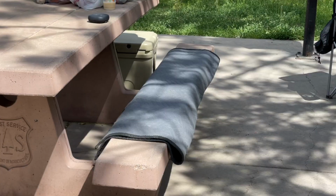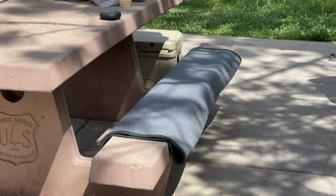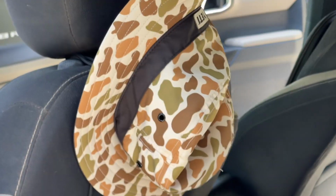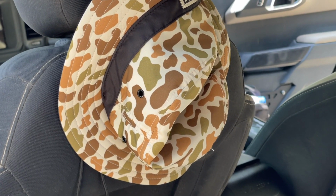You can get these from Harbor Freight. Super nice to have when you're out on a trail. You just throw it on the ground if it's dirty, if you need to get up underneath your Bronco. Always keep a hat just in case it's sunny. I live in Vegas, so I don't want my dome to get burned all the time.